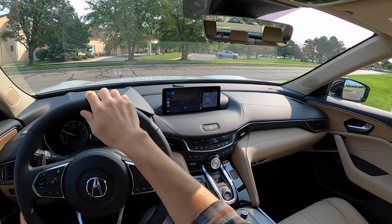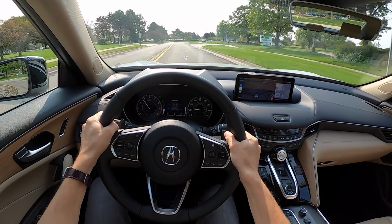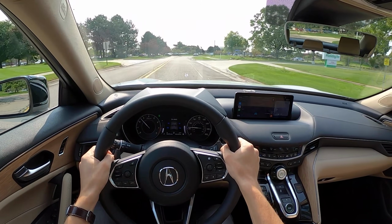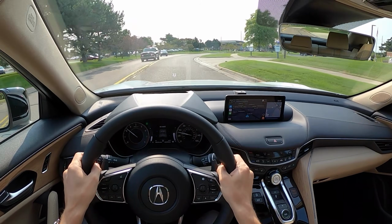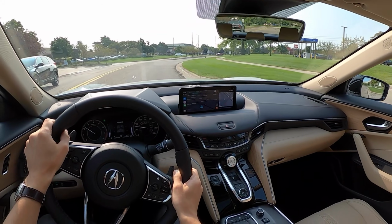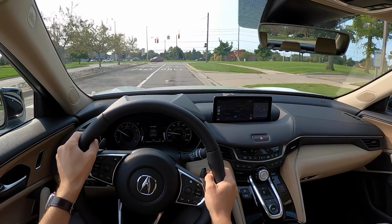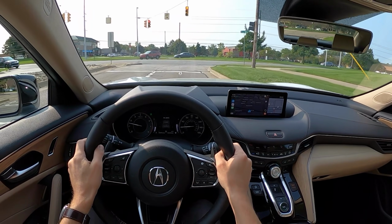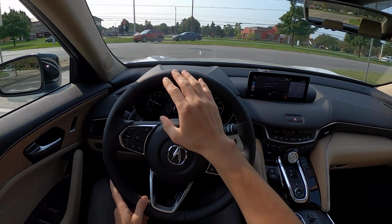This has a variable ratio steering rack, so at low speeds, it's very low effort, and the rack quickens up its ratio so that you don't have to turn the wheel as much for your 90-degree turns or your parking lot maneuvers. If you didn't really know that it's there, you wouldn't notice it as much. It's well done, it's nicely calibrated.